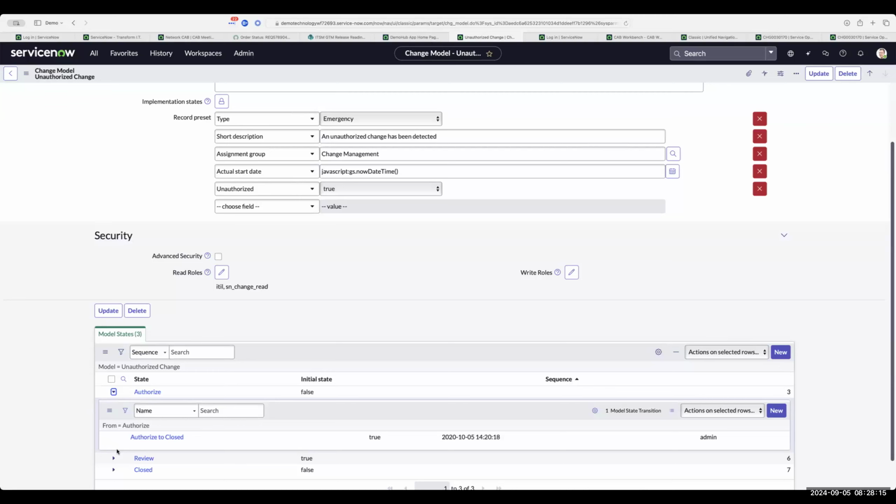Quick question for you. Where do you determine which model to use? Did I miss that? Okay, so at the moment, I did show it. Maybe I wasn't quite clear enough.